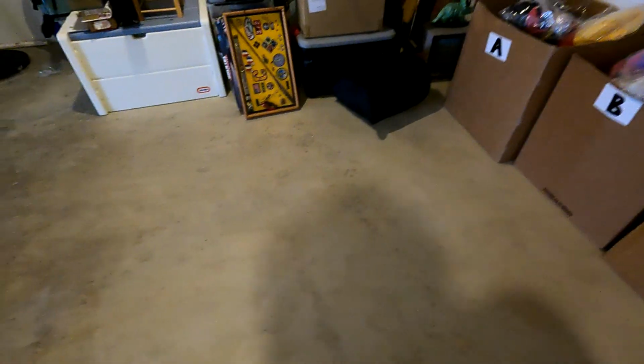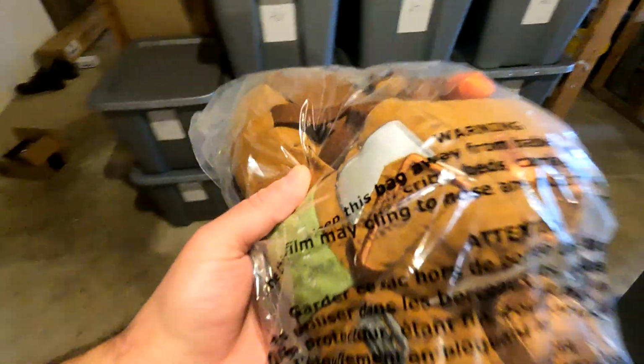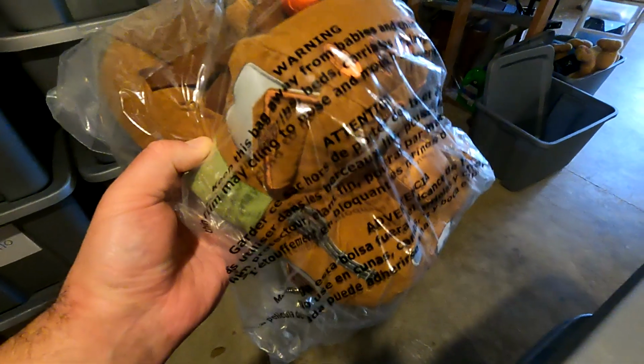All right, we got two more. So both are stuffed animals. First one is an A. And it's this big old Mater plush. He's going out for $8 plus shipping.